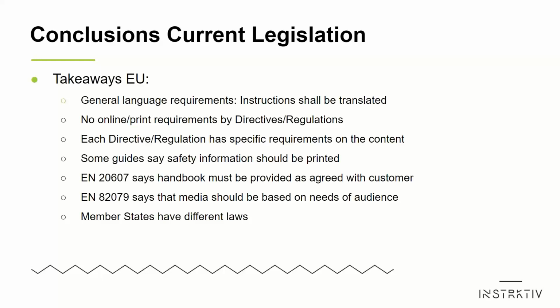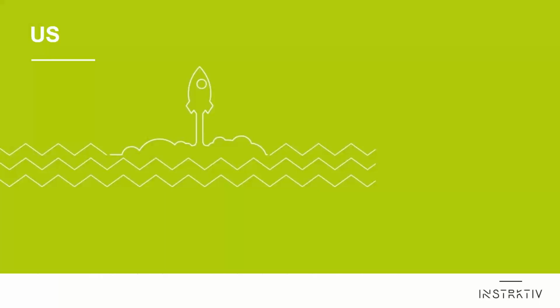There are language requirements, so instructions have to be translated. There are no online or print requirements in the directives. Each directive or regulation has specific requirements on the content. We didn't talk too much about that, but for example, the Radio Equipment Directive says that the frequency bandwidth and a description of the intended use need to be included. The Machinery Directive has section 1.7.4.2 with a massive list of requirements on the instructions. Some guides say that safety information should be printed. Then we discussed the 2607 and the 8079, and we know that the member states have different laws. So that's how it's organized in the EU.